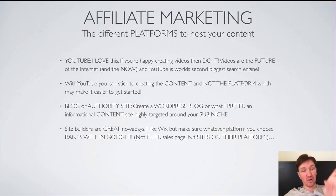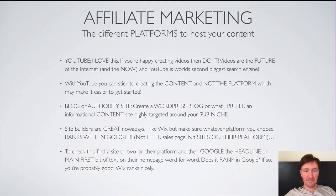So when you're going to create your authority site, do you find other sites using that platform in Google results? There's a way to find them, and I'll tell you that now. To check this, you find a site or two on their platform, and then Google the headline or main first bit of text on their homepage word for word. Does it rank in Google? If so, you're probably good. Wix, I can tell you from experience, ranks nicely.